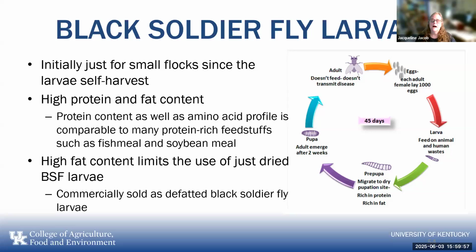It makes it a small part of the diet because it's full fat. The larvae are high in protein and fat content. The protein has a good amino acid profile similar to many protein-rich feedstuffs, such as fish meal and soybean meal. But the high fat content limits the use of just dried black soldier fly or live ones that have self-harvested. It has gone into commercial production on a large scale, but the product that they sell is a defatted black soldier fly larva. So they have removed that excess fat, meaning you can use more of it in the diet.